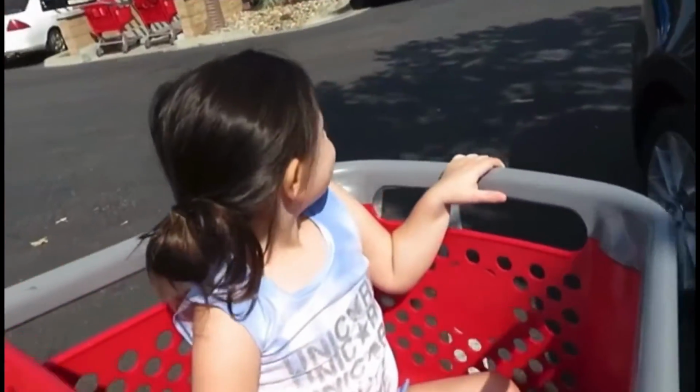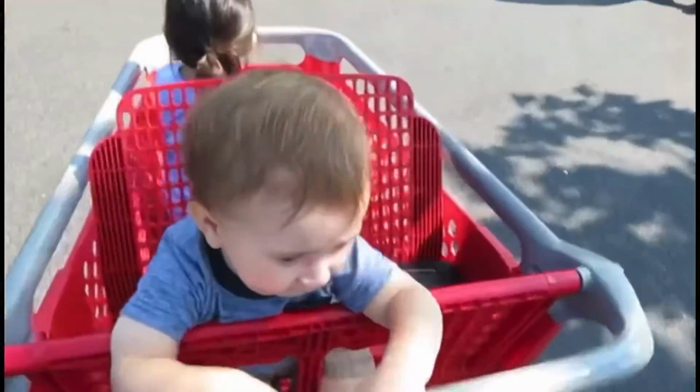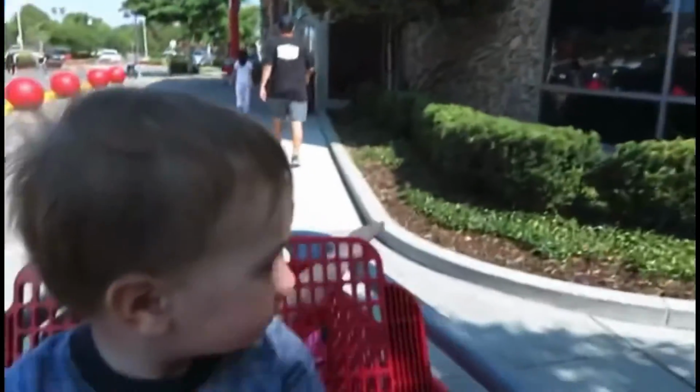So that's my last tip for you guys: you don't have to outdo or outbuy other moms and try to one up everybody. Just do what fits into your home, do what fits into your life and what you're comfortable with. Don't go outside of your comfort zone. And when you set those boundaries, your kids don't know any better.